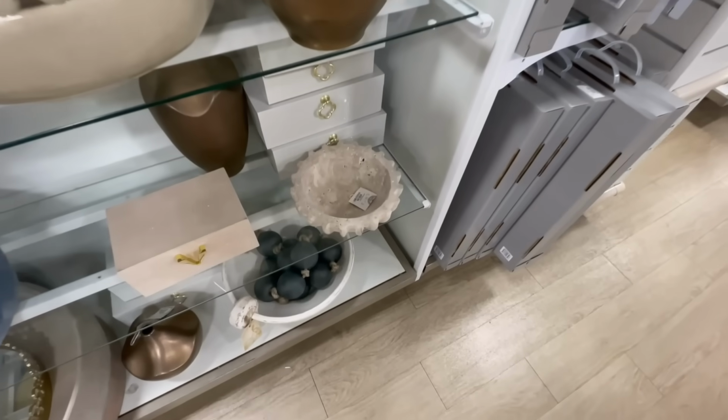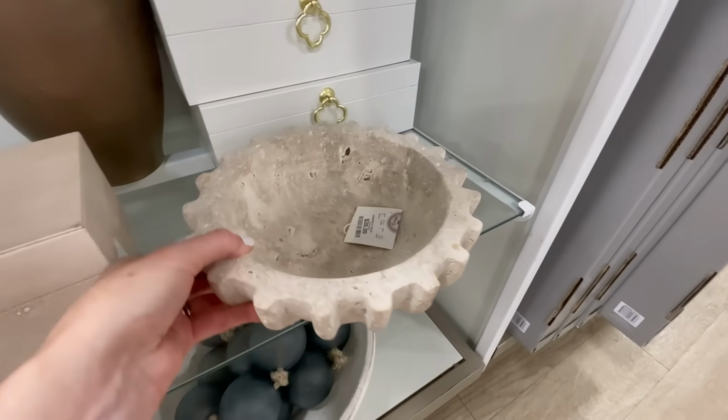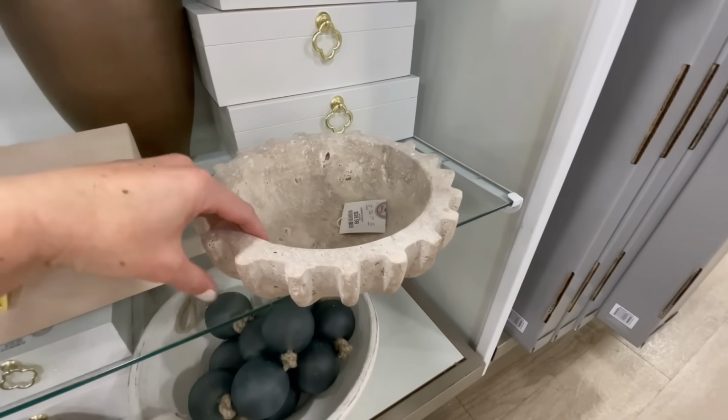Now, another versatile piece that could really help to give your space a more elevated designer feel are these shallow stone bowls.